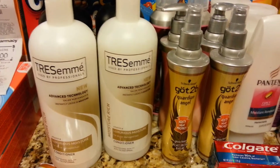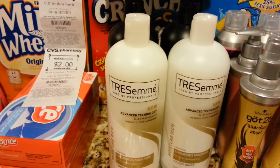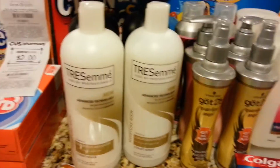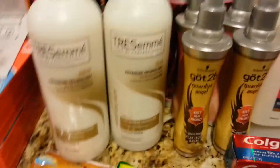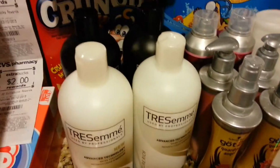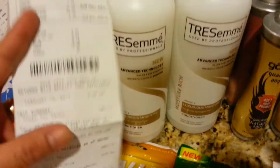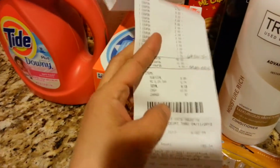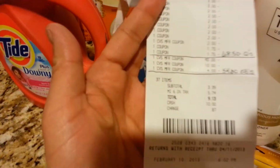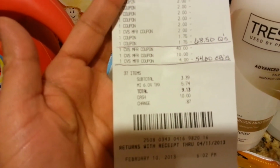And let's see, what else did I have overage on? The Tresemme gave me overage just a little. And I think that's about it. So my total, this is going to be the fun part. My total today, and I did walk in with $54 in extra bucks. My total came out to $339. My tax was $5.74.